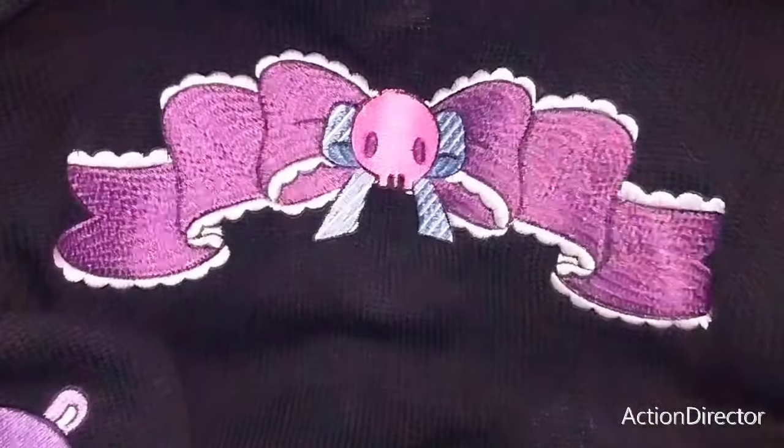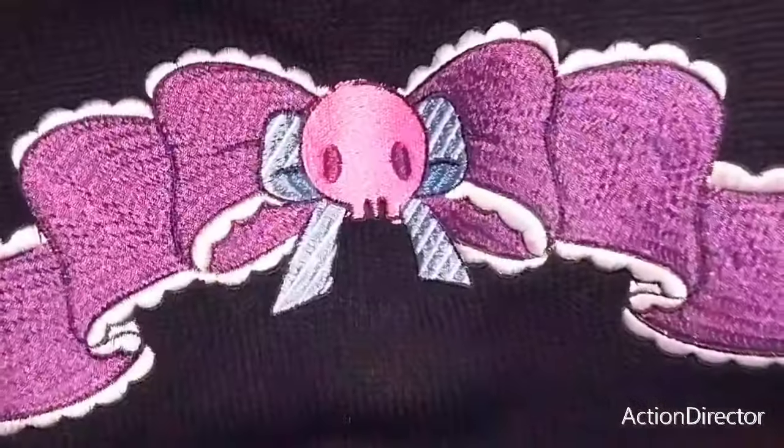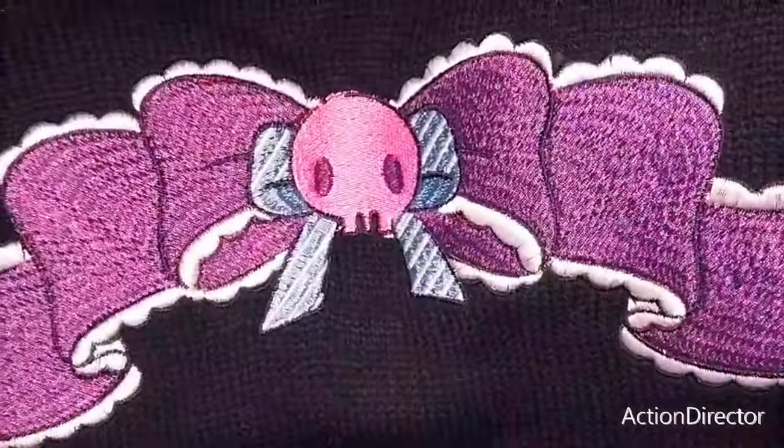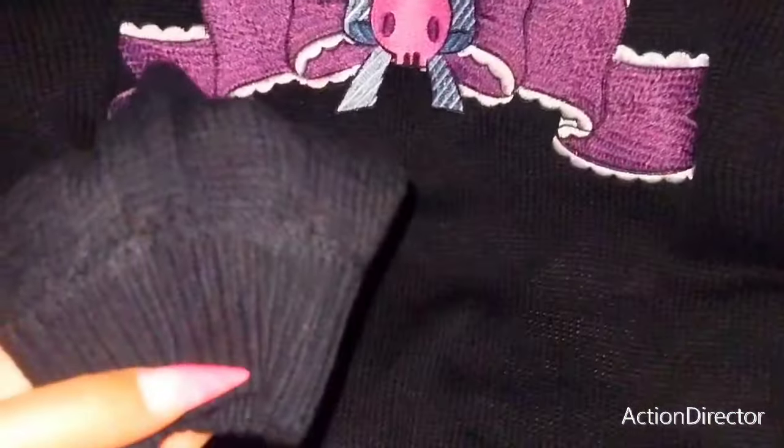It's gorgeous. It has these white button-ups in the front. I'm going to turn it around so you can see the back. Here's the back of the sweater. It has a gorgeous purple little ribbon bow with the little sugar skull, Kuromi's signature look, in the center. That's what the back looks like when she's wearing it. So cute. Little cufflinks at the bottom.